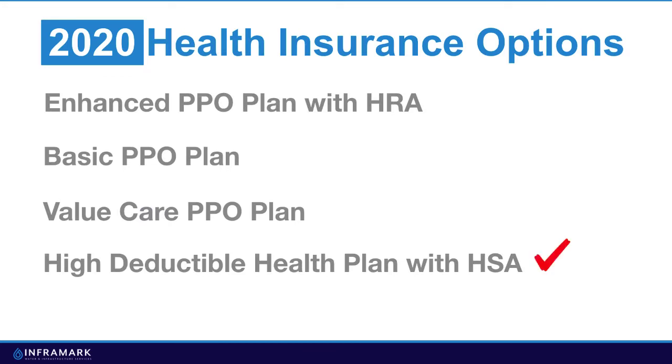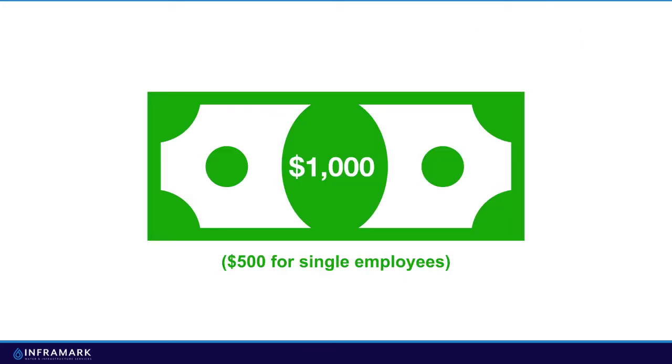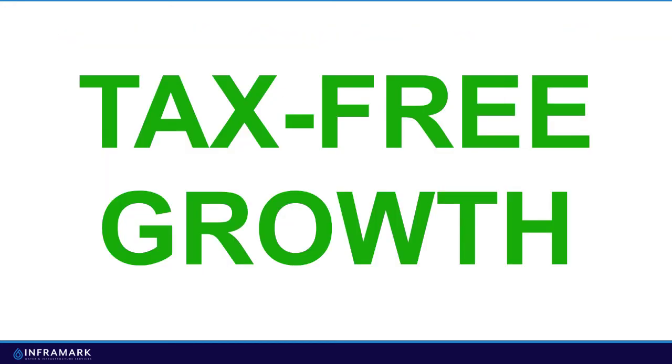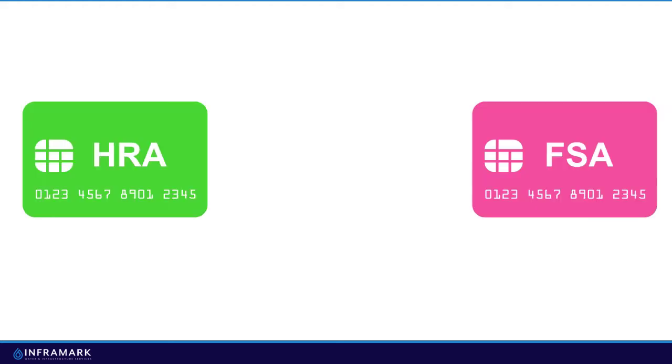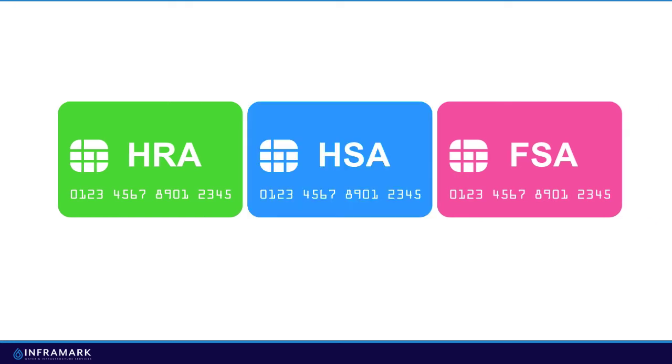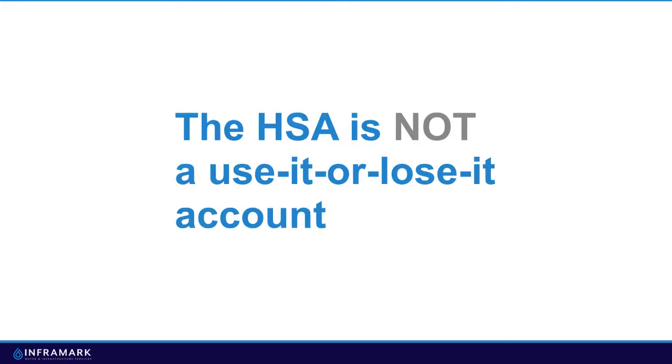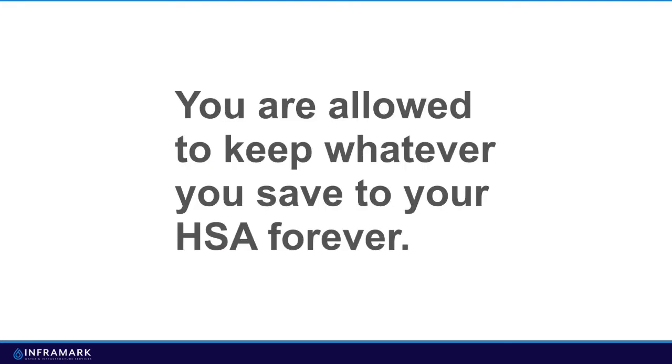If you choose this plan, Inframark will contribute up to $1,000 into your HSA account. You're also able to contribute your own tax-free money to help grow your long-term healthcare savings towards retirement or other future healthcare expenses. Unlike the HRA or flexible spending accounts, FSAs, we'll talk about those later, your HSA does not require you to use or lose your funds before the end of a given year. Any money you put into your HSA is yours to keep forever, even if you leave Inframark someday.